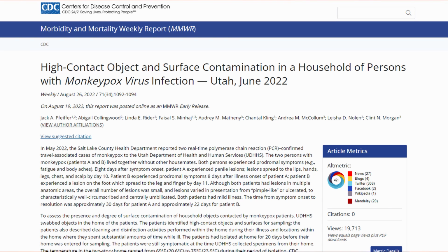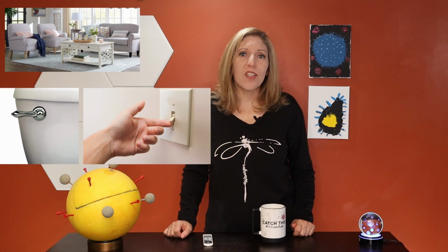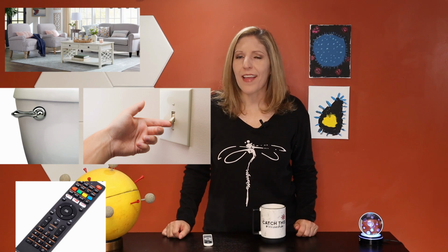One study involved a two-person household in Utah in which both residents were infected with monkeypox virus. The investigators entered the home to obtain samples while the patients were still present. The investigators then identified and swabbed various objects that had been touched frequently, like furniture, toilet handles, light switches, remote controls, stuff like that. They then processed the swab samples and performed PCR and cell culture analyses to detect the presence of monkeypox virus DNA and infectious monkeypox virus from these samples.